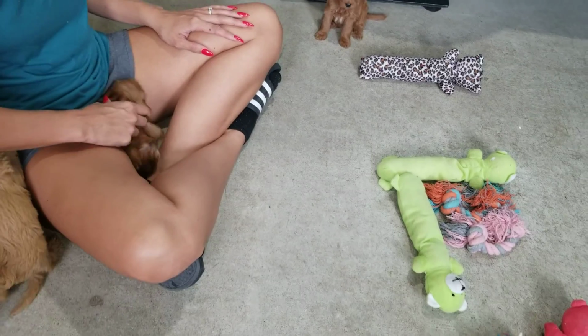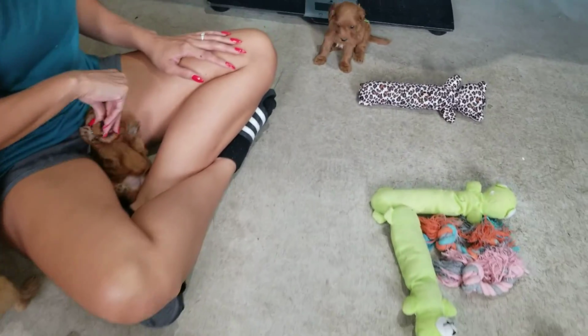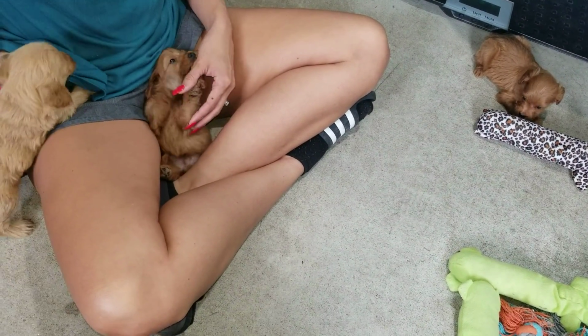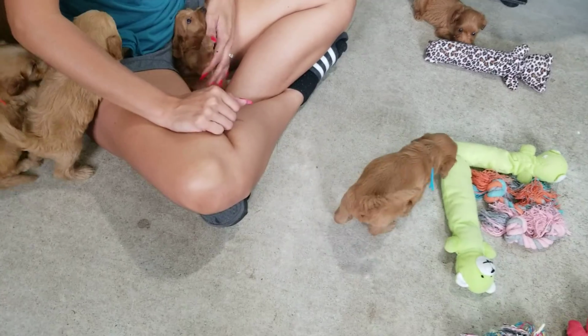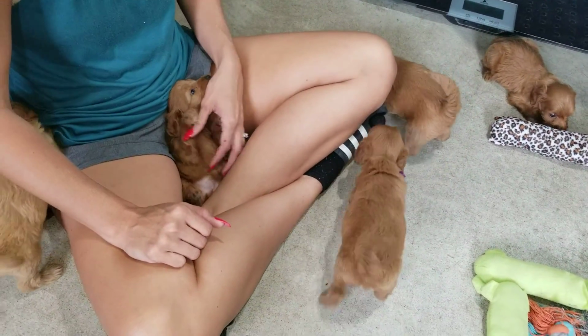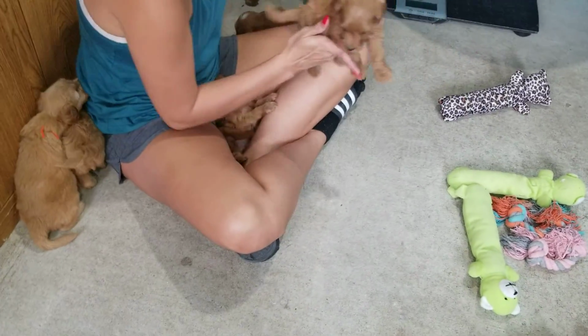So there's 1, 2, 3, 4 boys and 2 girls. So Sam's weighing in at 1 pound, 10 ounces. What are you doing? Let's see. He's not the smallest. Okay, he's funny. He's ready to play too. They're all really similar as far as being adventurous and ready to go out and see what's going on.